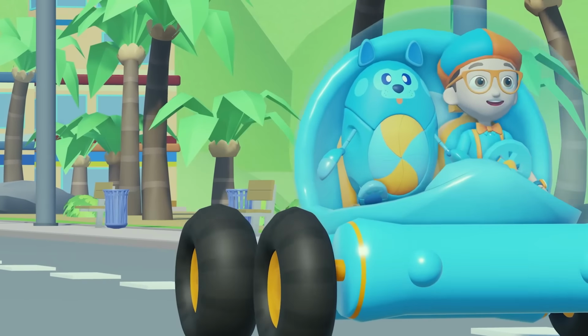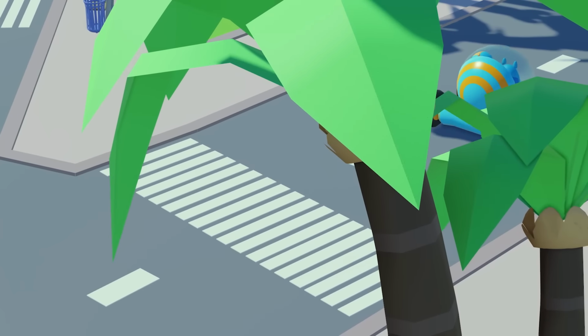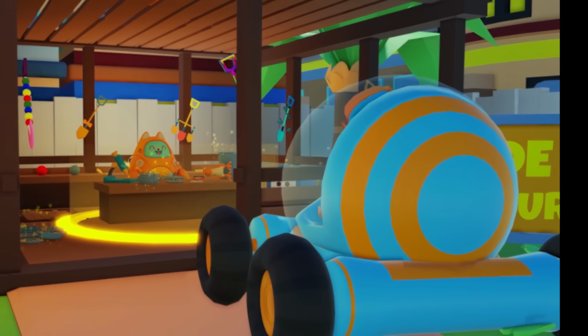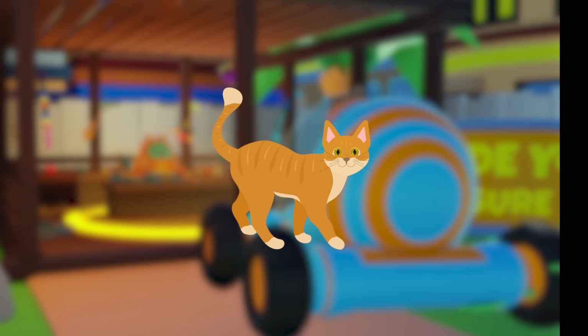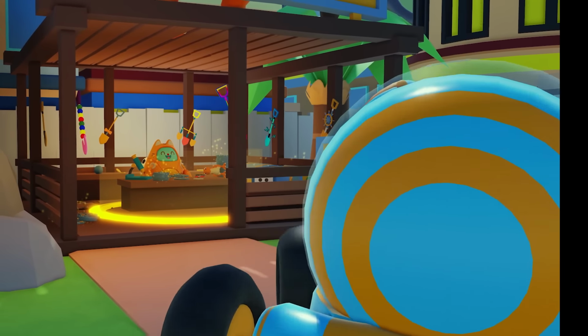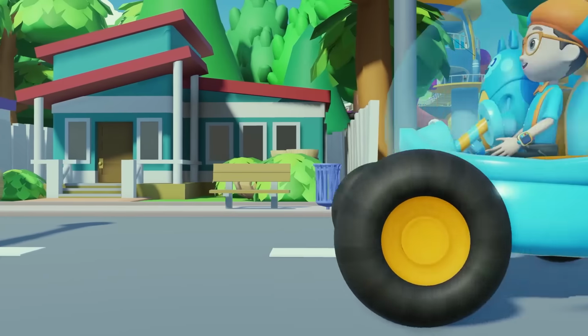Nay! Oh, they love sleeping standing up. Whoa, hey, it's Tabs. Wait a minute, Tabs is a cat. Yeah, I bet we all know what sound a cat makes. Meow. That's right. Meow, meow. Woohoo, we did it. That's all the animals.